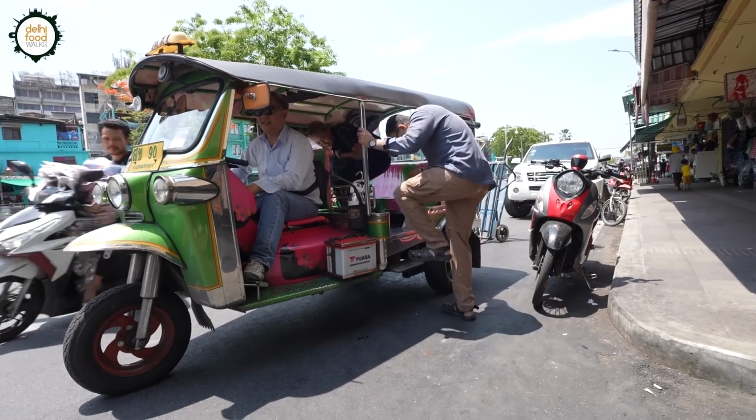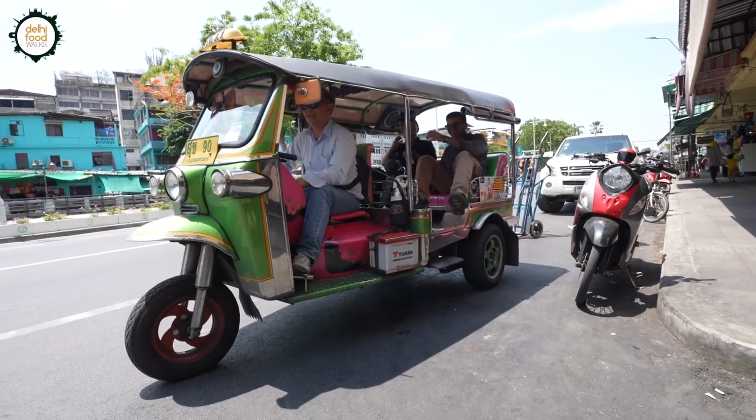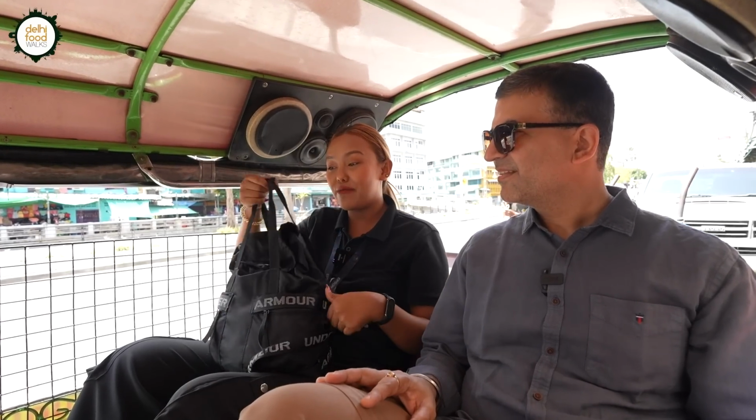Now we're gonna take the tuk-tuk to go to the restaurant. The name in Thailand, tuk-tuk, comes from the sound of the tuk-tuk. It's very loud. It depends, we got the good one, not the crazy one. The crazy one can be very fast. I think tourists like it because it goes faster.